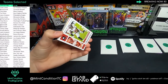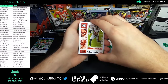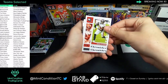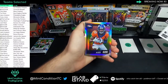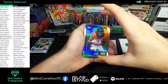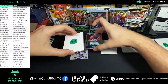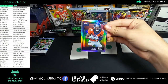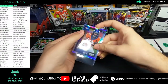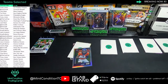I'm sitting here jamming. Is this another silver? Here's a Mike Evans. Here's a Derek Carr. Here's a silver. Score update. Jerry Jeudy. I don't mean to laugh. It's rude to laugh. It's very rude to laugh. A beautiful silver score update, Jerry Jeudy.